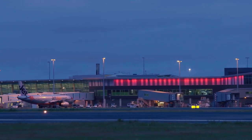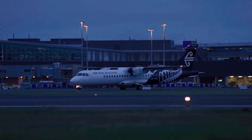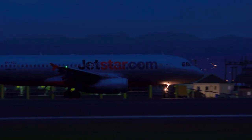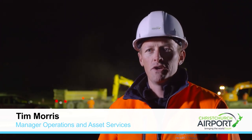So we're adding on an extra 7.5 metres on either side. And that's when the preparedness part comes in. So that's about being ready for the larger aircraft that we may have at Christchurch Airport in the future. And it gives us a safer environment for those aircraft to operate in.